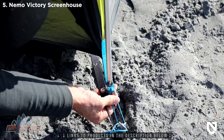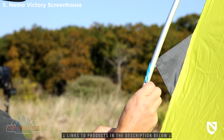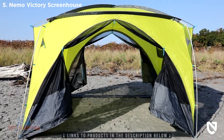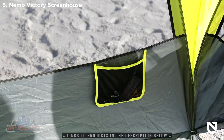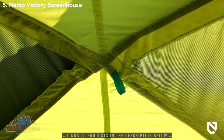And stake point grommets make setting up both together easy, while reinforced exterior webbing guy-outs can be secured for a durable windproof design. Full-length zippers allow large doors to be rolled and secured for large entrances at each end. And multiple internal stash pockets provide safe places for glasses or phones, and a reinforced loop on the ceiling allows you to hang a lantern for a cozy glow at night.